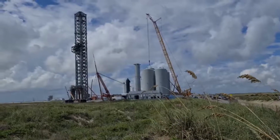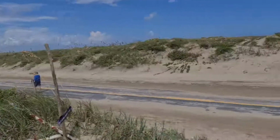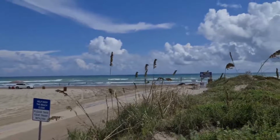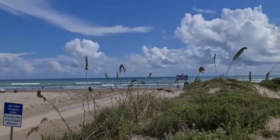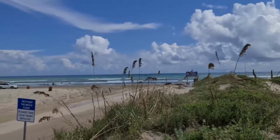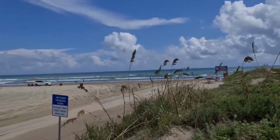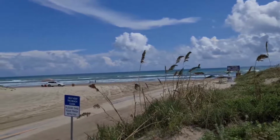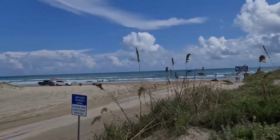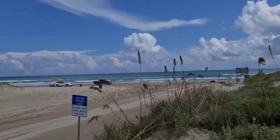Here we are at the bottom end of the launch complex, and it is literally on the road that goes to the beach. This is a public beach and a wildlife refuge for turtles and other animals, which means I can't fly the drone anywhere in the area. Not because of SpaceX. They would have a temporary flight restriction during certain activities, but the whole area is closed because it's a wildlife refuge, and that's the FAA rules.